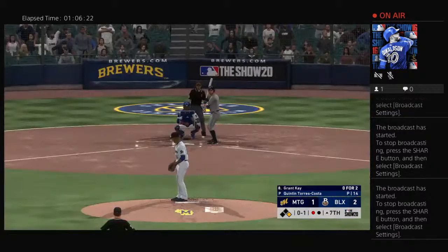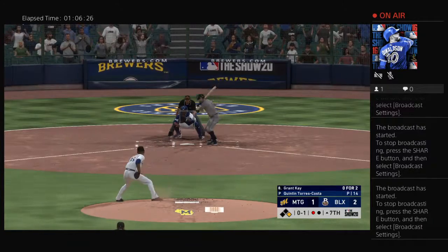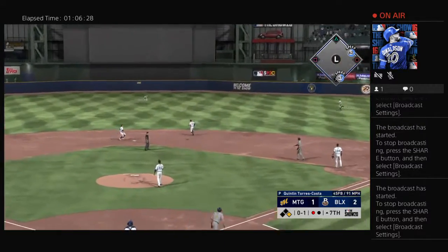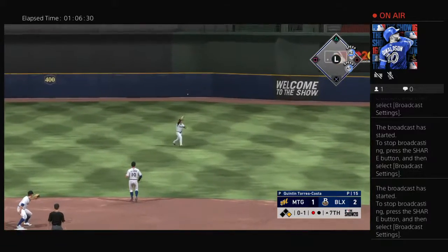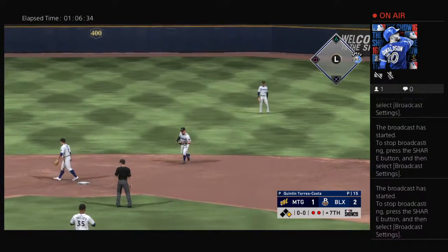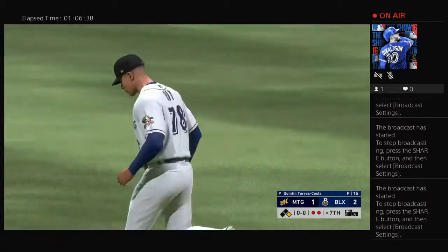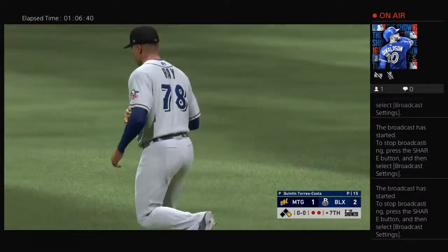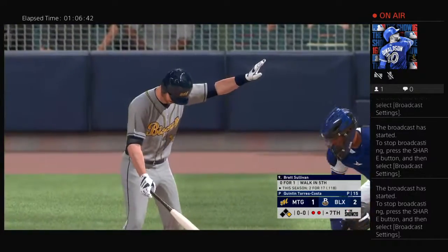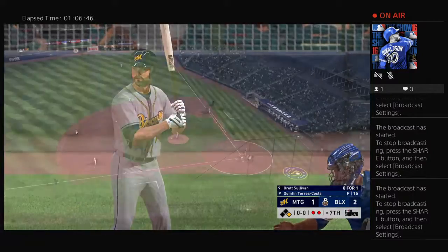Runner at first here, one man out. Lifted into the air to shallow center. After it is Ray. He tracks it down and makes the play to record the second out. Now batting, the catcher, Brett Sullivan. So striding forward now, Brett Sullivan.